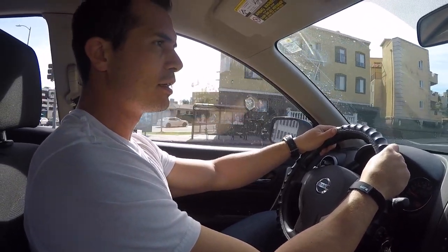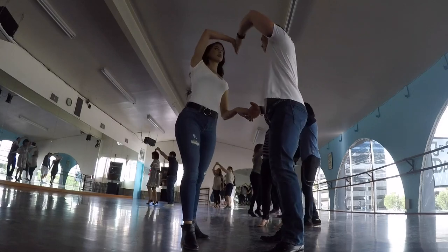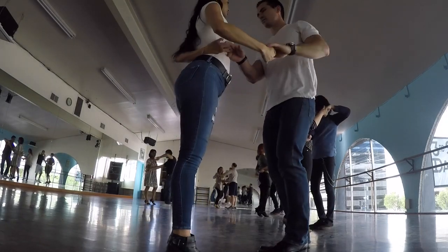So we're on our way to 3rd Street. 3rd Street Dance Studio on Saturdays at 1 and 2 p.m. They hold salsa at 1, bachata at 2. Class starts in 30 minutes.